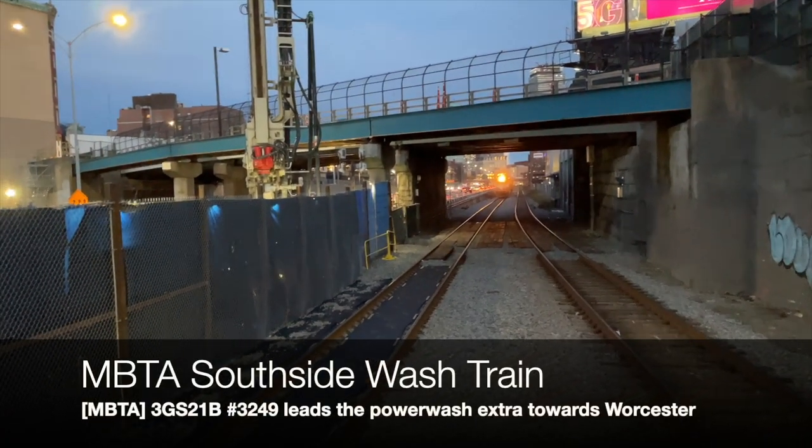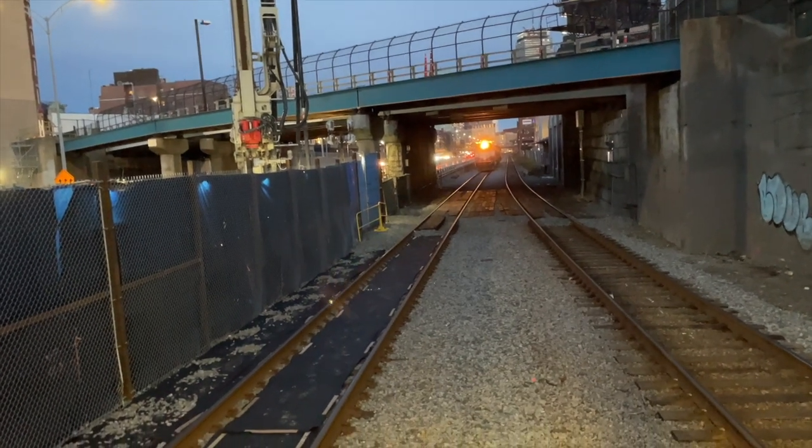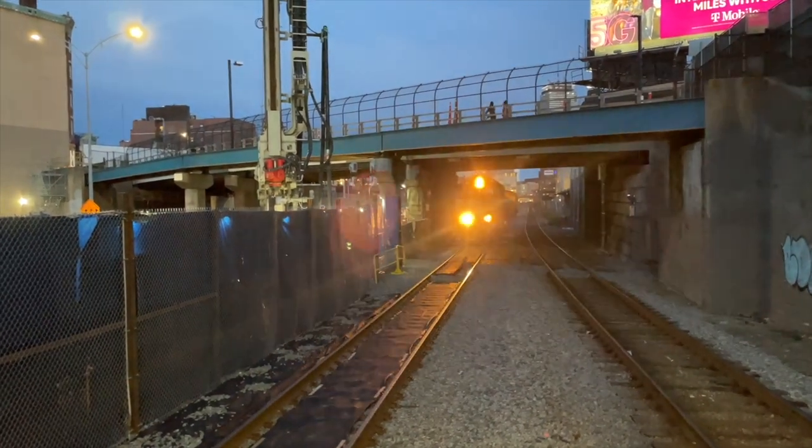The MBTA has two wash trains, one for the north side and one for the south side. This is the south side set, which had 3248 sister, 3249 leading.